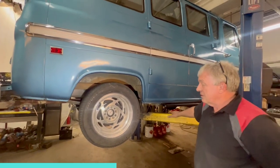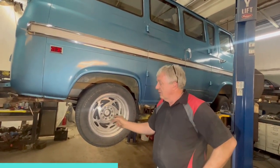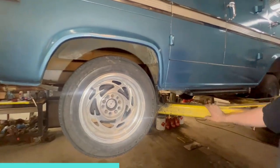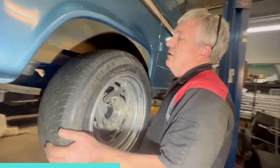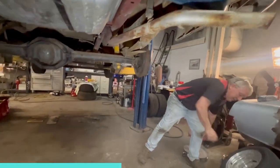Put it in the comments. And if anyone knows where I can get some center caps for them, that'd be a real bonus too. So yeah, that being said, let's dive underneath and have a look what's going on under here.